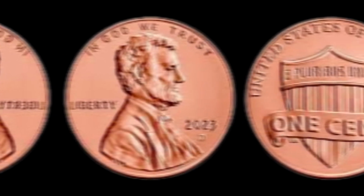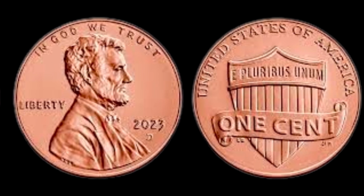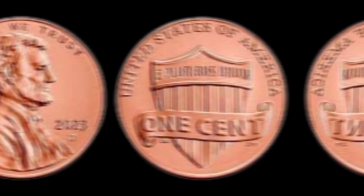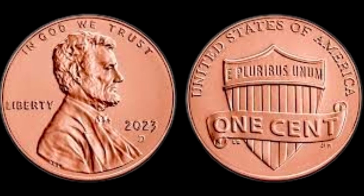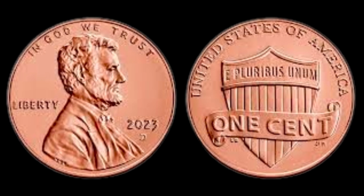Here's what we know. The 2023 D Lincoln penny could potentially have a rare mint error, such as a double die, an off-center strike, or even an overdate. These errors occur during the minting process and can make a coin extremely rare and valuable. For example, the famous 1955 double die penny is worth tens of thousands of dollars today because of its striking error. Could the 2023 D penny have a similar fate? Some collectors believe so.